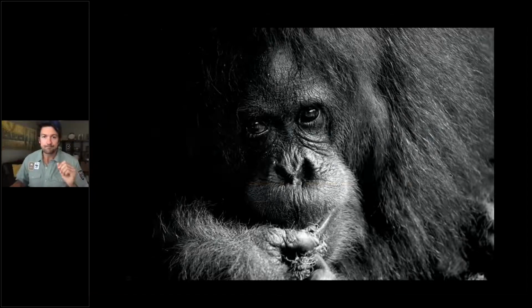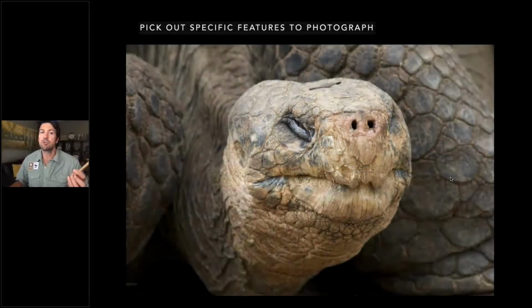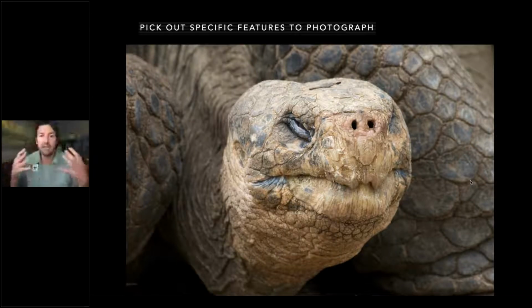Okay, so photograph in parts, breaking the scene down. We have this really great luxury that nowadays we can very easily show sets of photos. We can show albums. We're not just all up to one photo. We can actually show an entire scene broken down into a number of different parts. So the obvious choice here, of course, is to photograph the head. If you're going to break down a big animal like this Galapagos giant tortoise, you're going to photograph its head. You can do that with elephants and lions and any number of things.